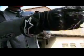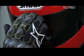Motorcycle riding gear is a classic example of form follows function. Everything is intended to protect the rider and reduce or eliminate their chance of injury should anything go wrong when they twist the throttle.